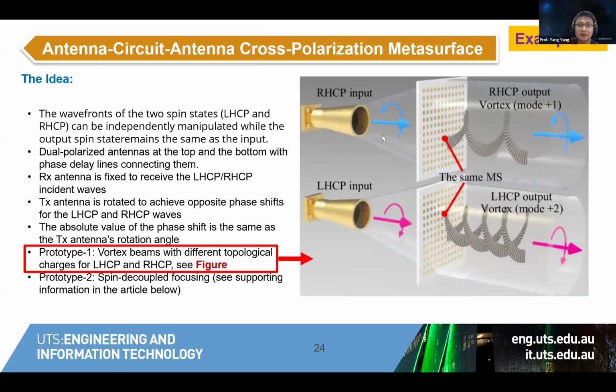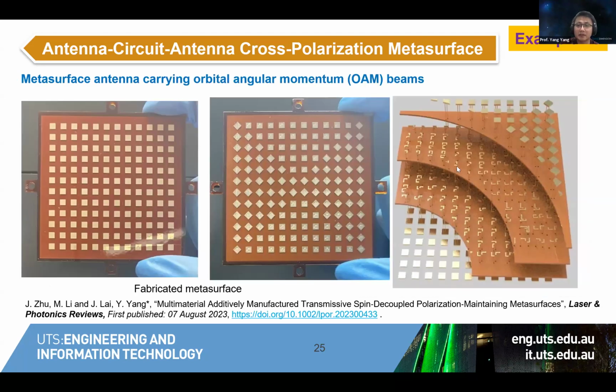There are some other designs that share the same polarizations, regardless of whether it's right-hand or left-hand polarization, so they can share the same aperture. And these are the fabricated prototypes. You can see that the surface finishing is pretty good.